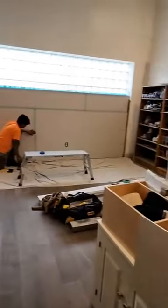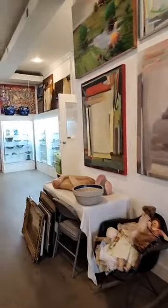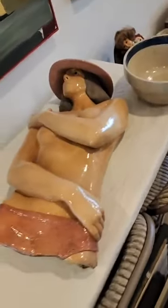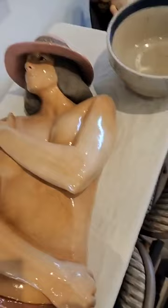You can see that the gallery is kind of discombobulated right now. We were doing some work that turned into more work, which is often the case with old buildings. And then the Mark Seidman piece here, another big studio pottery piece that we didn't feel comfortable with the walls that we have here hanging her, but she's a pretty cool figure for sure.